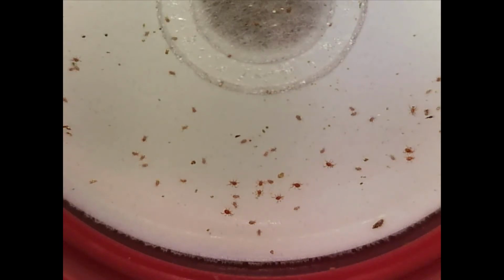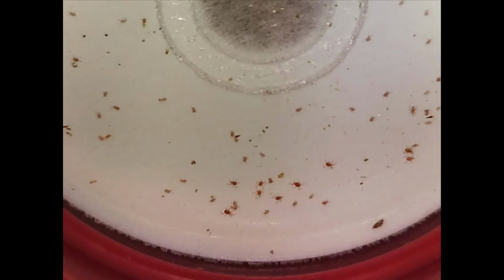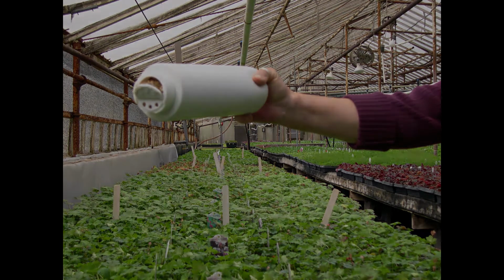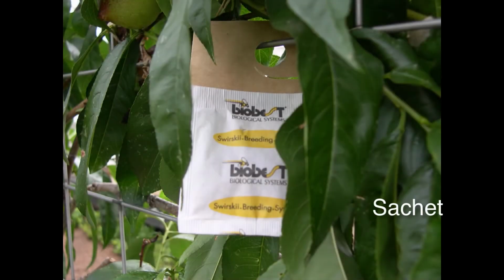Phytoseiulus persimilis will consume 20 spider mites per day typically, and does a very good job of cleaning up a crop or foliar canopy. To deploy these mites is a simple matter, shaking them out over the crop to be treated. Another way to get them into the canopy is to use a sachet for vertical systems or hanging baskets.